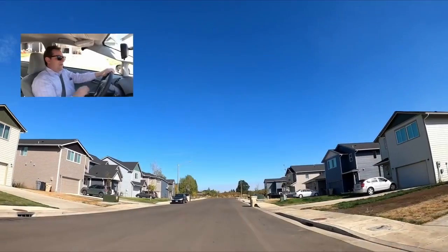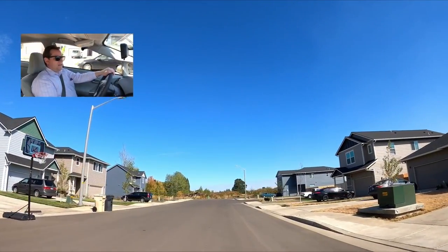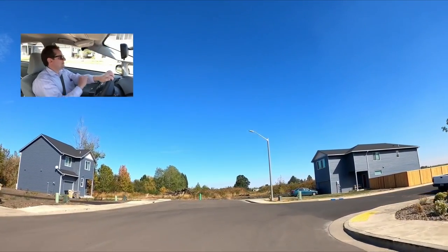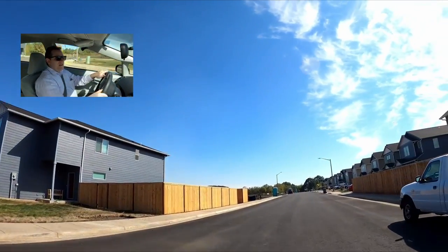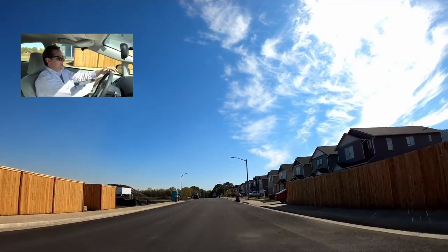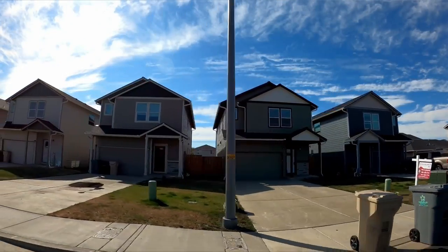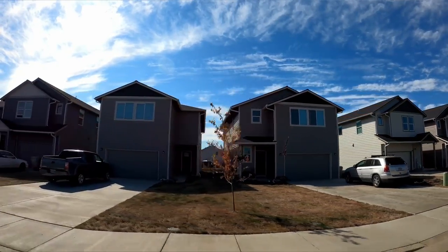The single-story ranch home off to the right is the one that was featured in the YouTube channel a few months ago. And you can see this is all still being built. This is all still filling in, just like Chatty Davis's Newton Creek. They're still going to be expanding and building out this way.